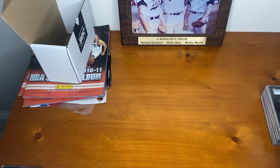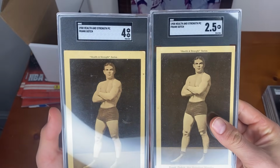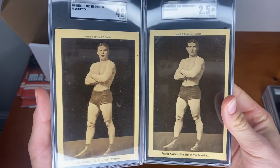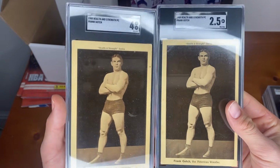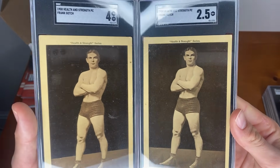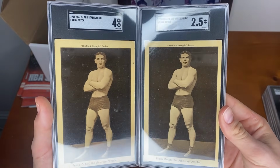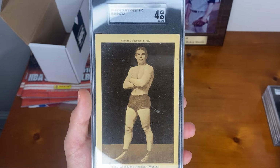And the last 2 cards, as we said, are both postcards of Frank Gotch. If you really look at these two, I'm honestly a little surprised, because at first glance, with the marks there, it seems like this might have graded lower. But actually, I believe the 2.5 had some little creasing issues. So numerically, it did grade lower than the 4. So a 2.5 and a 4.